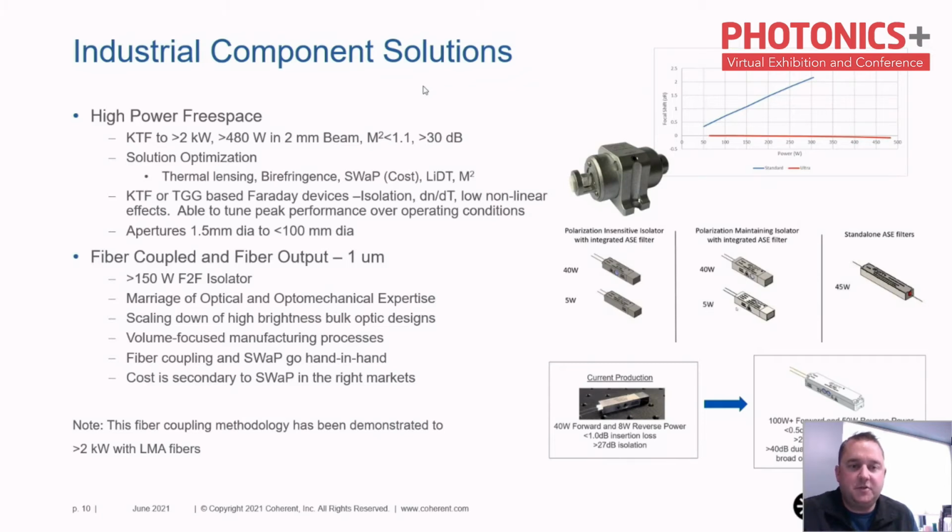But we do have solutions for power scaling in an industrial environment if you need. We would look at different Faraday materials, different coating designs, different optical isolator components. We can power scale into the multi-kilowatt range with our products. We also can do slab designs. If you have an elliptical beam, we can do different things so you don't have to do beam shaping. So we have a lot of design capability where we can customize products for you into what you need.